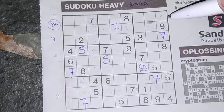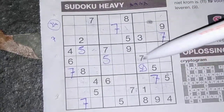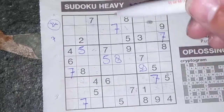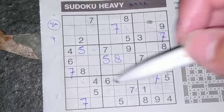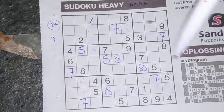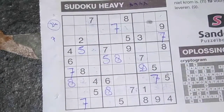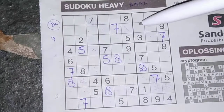How about the 8 in this row? The 8 in that row. So in the middle row, the only two places for the 8 should be here or there. We see here an 8, no 8 there. 8 should be here. 8 in this column, 8 in the middle column. So in the column next, the only two places for the 8 should be here or there. We see here an 8, no 8 there. 8 should be here. 8 in this row, 8 in the row above. So in that row, the only two places for the 8 should be here or there. We see here an 8, no 8 there. 8 should be here. And now I cannot continue with the 8. Need to wait.